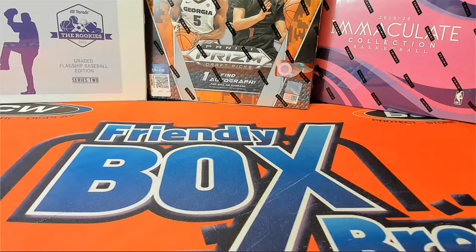Guys, here we go. 2020 Booty Box screen print pop art poster, and this is number 156. Good luck.